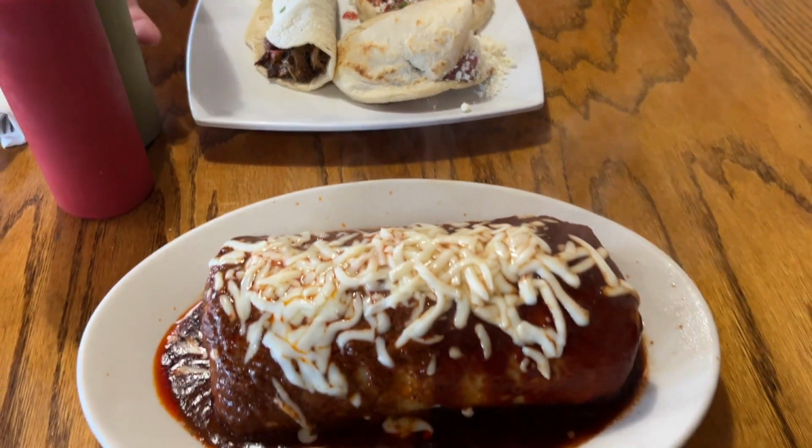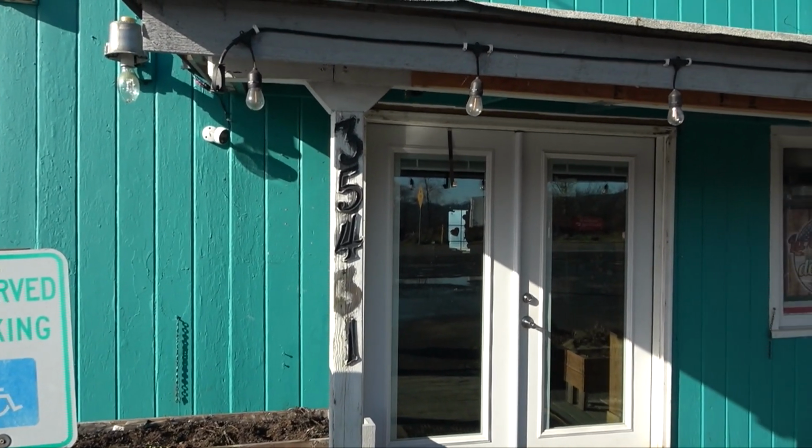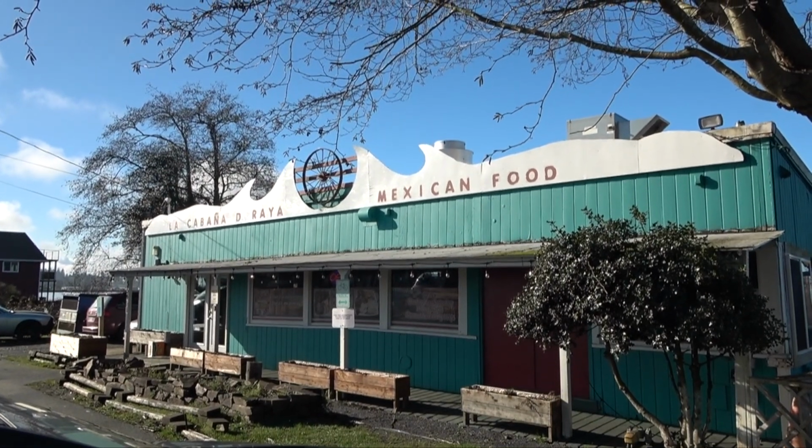My wife got the trio and I got the burrito mojado. Here's one last look at the address on the outside and the overall building before we conclude our time in Astoria. Now there's still a few places in the movie that I want to track down. If anybody knows where they're located, please let me know.